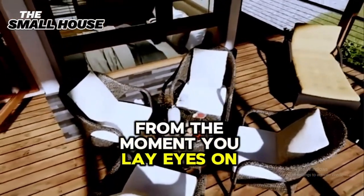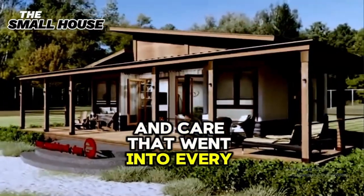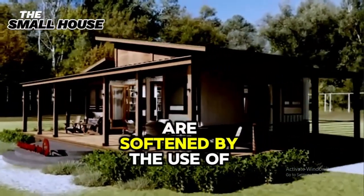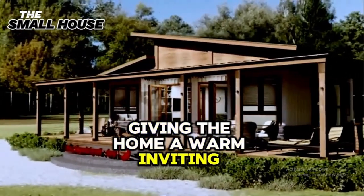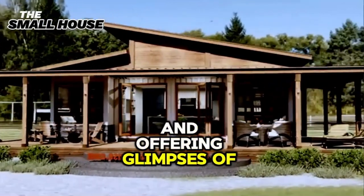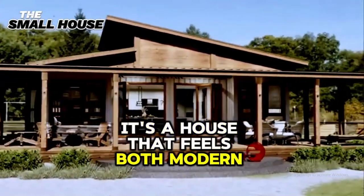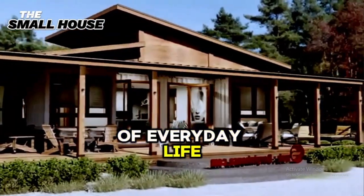From the moment you lay eyes on the exterior, you can sense the creativity and care that went into every detail. The sleek lines of the container structure are softened by the use of natural wood accents, giving the home a warm, inviting feel. Large windows punctuate the walls, inviting sunlight to pour in and offering glimpses of the serene surroundings. It's a house that feels both modern and timeless, a perfect escape from the hustle and bustle of everyday life.